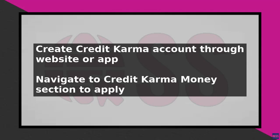Getting a Credit Karma virtual card is a straightforward process that can be completed in a few simple steps. First, you need to have a Credit Karma account, which you can create by going to the Credit Karma website or by downloading the Credit Karma app. Once you have an account, you can navigate to the Credit Karma Money section, where you will find the option to apply for a Credit Karma virtual card.